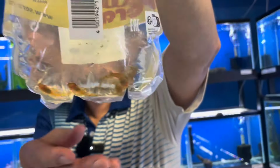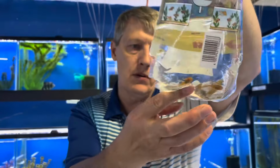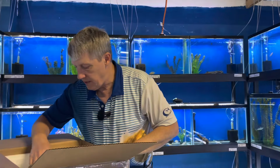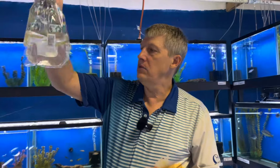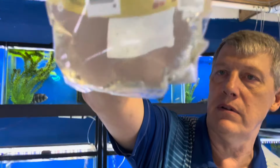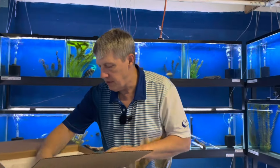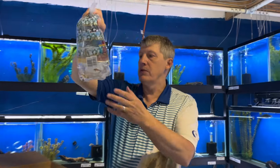Here's some more bushy-nosed plecos, or more plecos in general. These are the long-fin, super red bushy-nosed plecos. Restock on those guys. And who's in here? That's a one green dragon. I ordered 6. They sent me 1. So get your long-fin green dragon bushy nose pleco, a color variant on the bushy nose pleco.